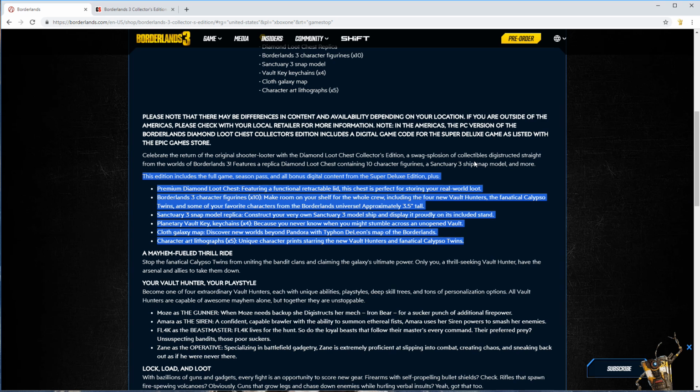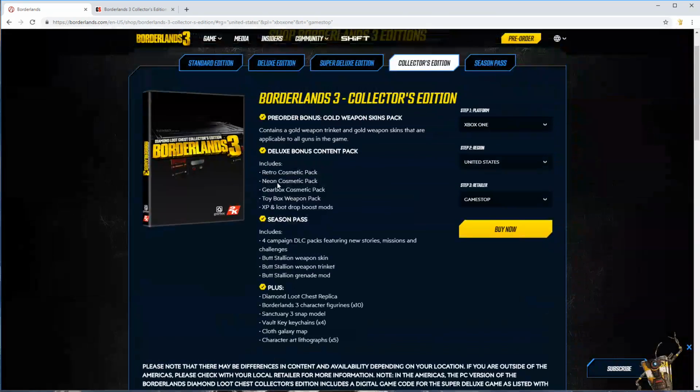And it is cloth, which I do like, because cloth typically doesn't crease nearly as bad as other things. And I'm going to guess they're going to be packing everything the best they can into that diamond loot chest. So the fact that it is cloth and not paper is something that I do like. You're also going to get some character art lithographs, size unknown, unique character prints starring the new Vault Hunters and the fanatical Calypso Twins.